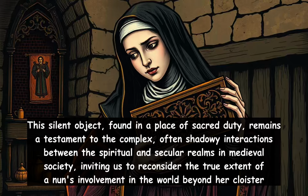This silent object, found in a place of sacred duty, remains a testament to the complex, often shadowy interactions between the spiritual and secular realms in medieval society, inviting us to reconsider the true extent of a nun's involvement in the world beyond her cloister.